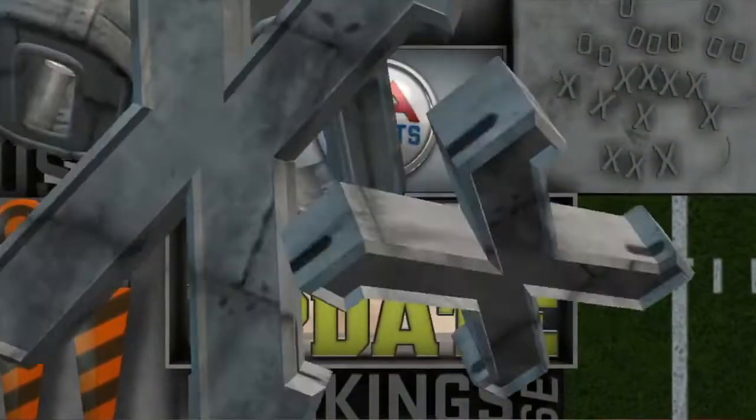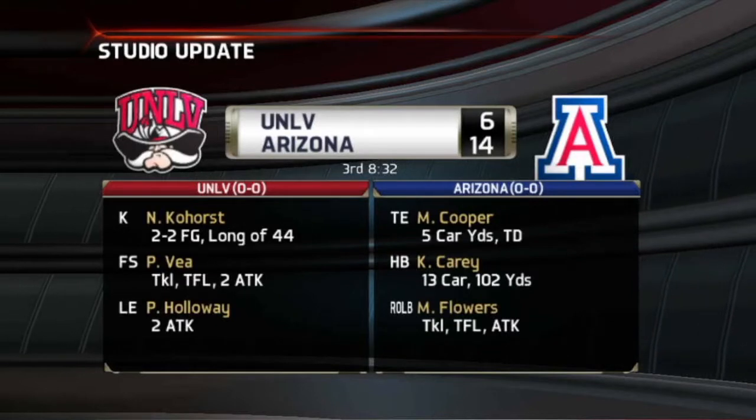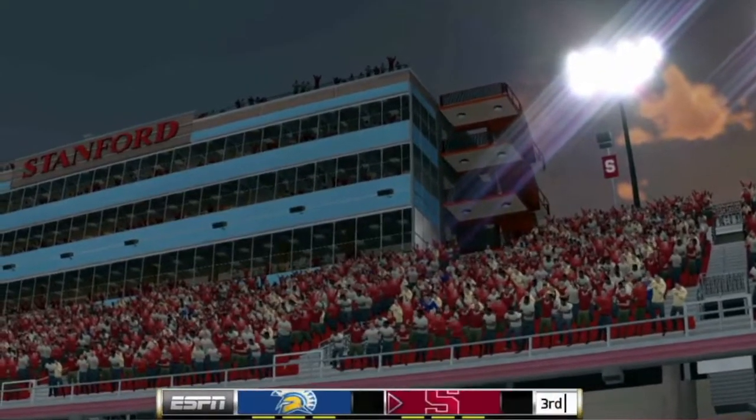Let's go to the studio for this Reese Davis update. Let's take a look at some scores from around the country. This is a game we've been watching closely all day long. And for Arizona, they look to start their season off on the right foot. Arizona leads it 14-6. High game, 20-20 in this one.